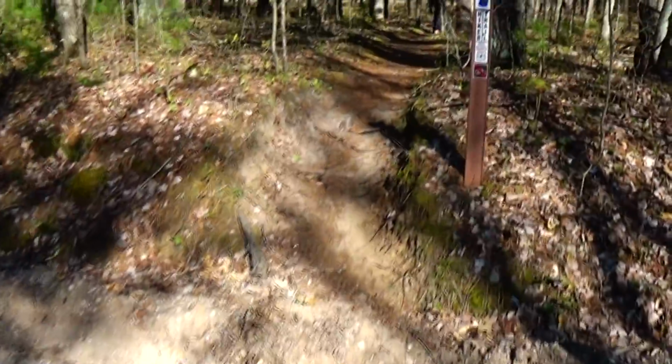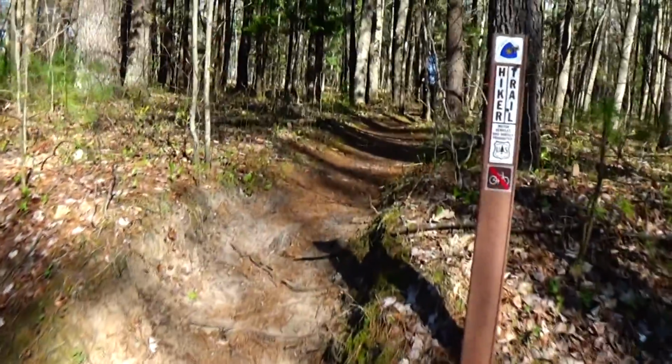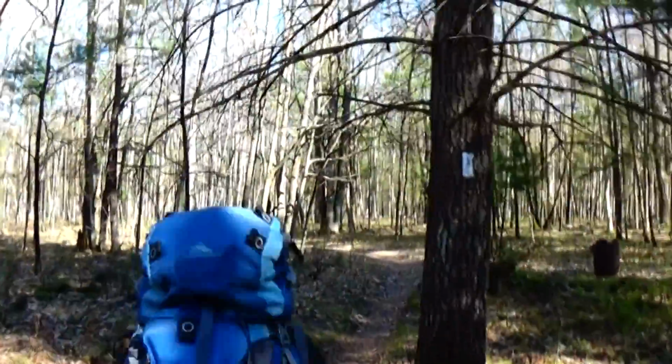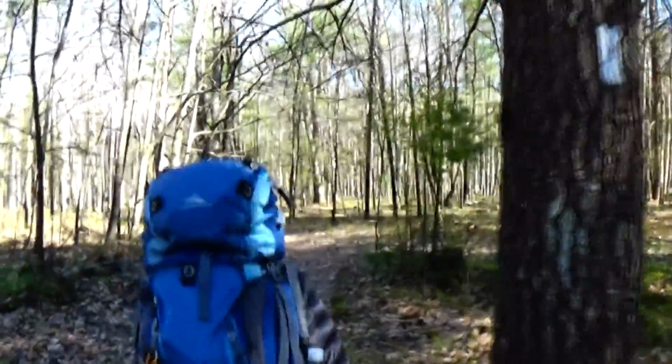Today's temperature is in the mid-50s, and tonight it's supposed to get around freezing, and it is very windy today. And we have our first road crossing. Continue on trail, and we'll need to follow the white blazes on the trees.